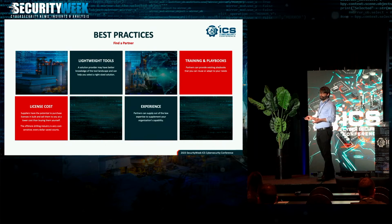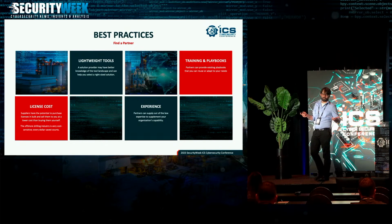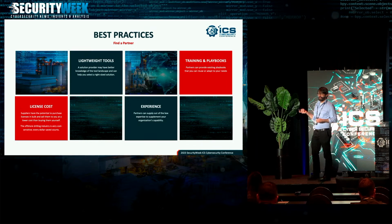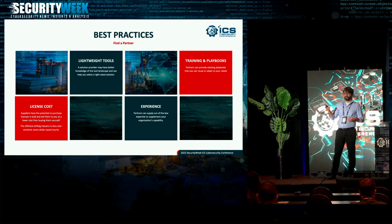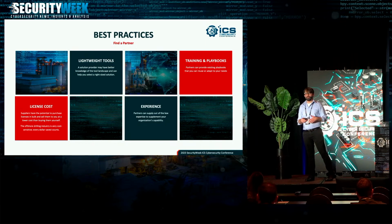And if we want to be competitive in the market, we have to be very cost conscious. And that's true across all industries. That's not just the oil field, right? Lightweight tools kind of tie into the same thing. If you want to be competitive, you need to find tools that are right-sized for you. And when you're a small-scale system, you don't need enterprise-grade systems. You need something small that works for you, that's not too complicated for your field engineers to work with.